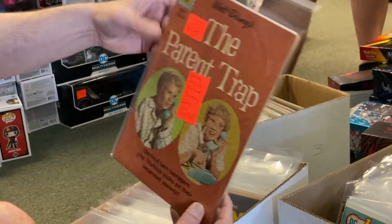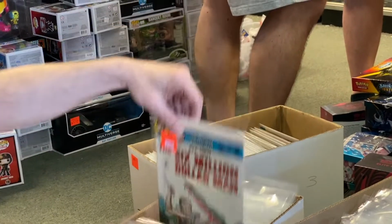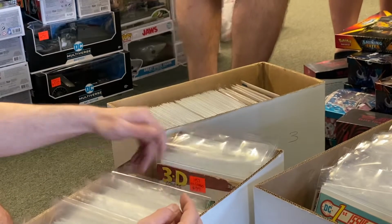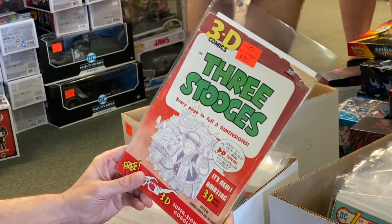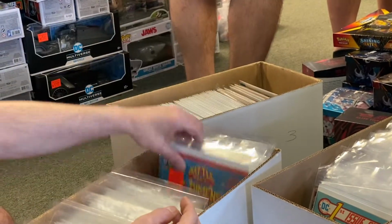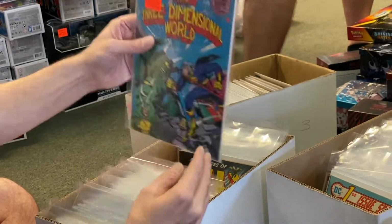Oh, Parent Trap. Good old Hayley Mills. They sure like her. Lindsay Lohan is better. $6 Million Man. We got a Neal Adams Wildcat. We got a beat up Three Stooges comic from '53. $10. It's in 3D. There's a Jack Kirby one, which is cool. Also in 3D. It's mint. It's pretty neat.